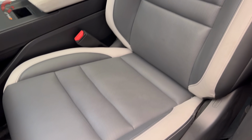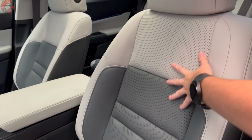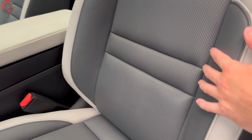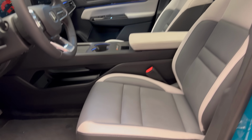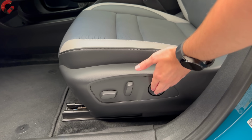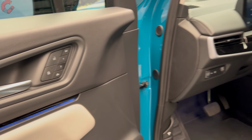So standard on the base model is going to be a cloth seat. The Touring has leather, and this Elite trim level is going to have the perforated leather. As you can see, nice premium look to this. We also have the two-tone finish. There's a few different colors you can get here, including an exclusive brown color for just the Elite trim level. As far as the seats themselves, they're going to be 8-way power adjusting with 2-way lumbar support, and you do have memory seating built in over here on the door trim itself. But let's go ahead and climb inside.